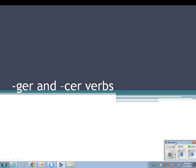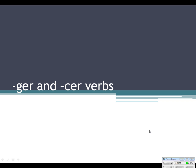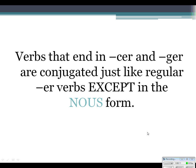Bonjour les élèves. Today we're going to be learning how to conjugate verbs that end in GER or CER. Verbs that end in CER and GER are conjugated just like regular ER verbs except in the nous form.